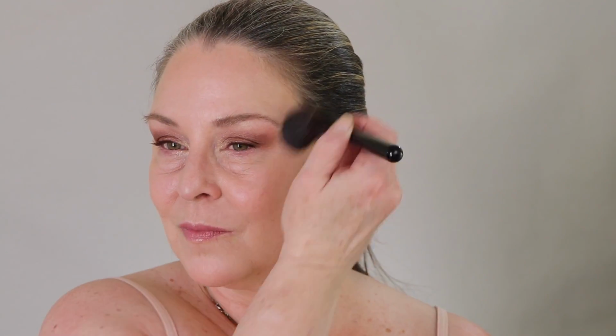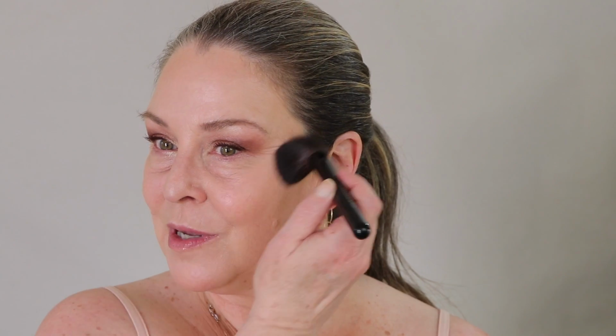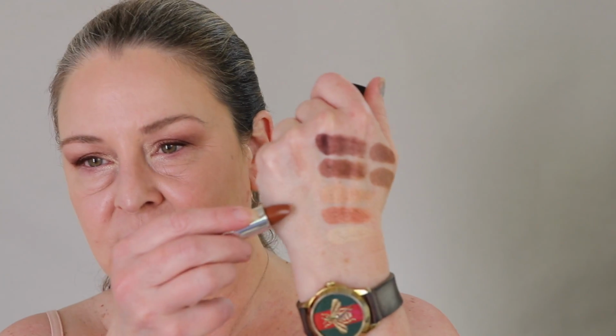Maybe take some up here. This brush just feels like heaven. And there's a little bit of sheen that it's given me as well. So for the Dior Rouge Balm, this is called Bronze and it's 726. And the balm is very, very comfortable. I'm just going to keep on going. You can see there's a lot of warmth.